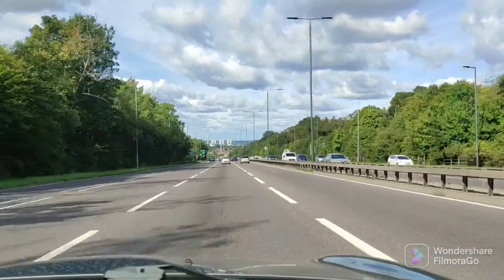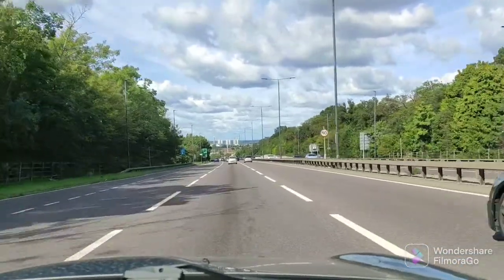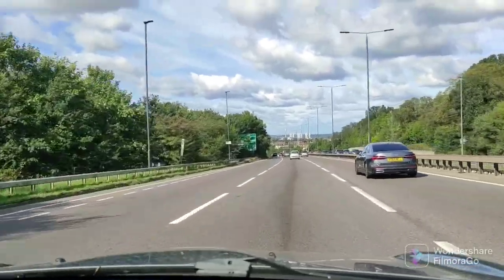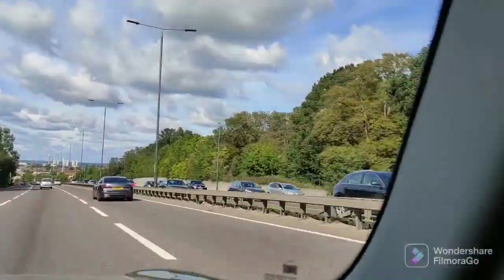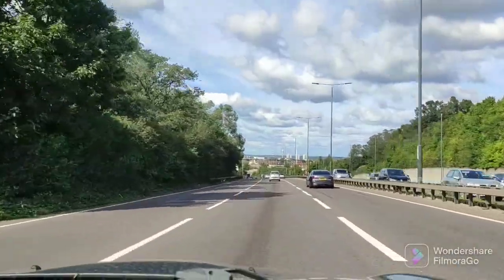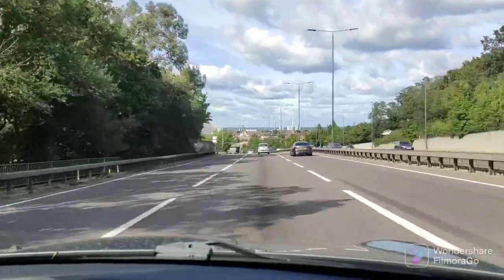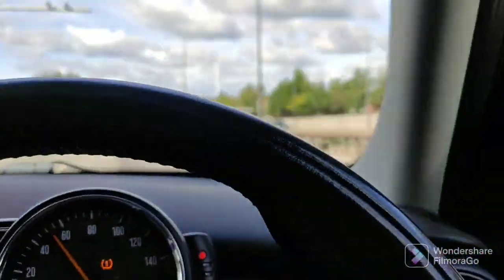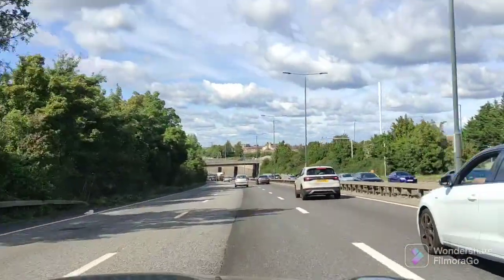Otherwise, this is a fantastic little driver. It is set up for sporty pretensions, and it ticks that box nicely. It's got good visibility all around. For me personally, I don't like being this close to the windscreen, but it is what it is. And also, it's really nice sat in here. The seats are nice and more comfortable than I expected.